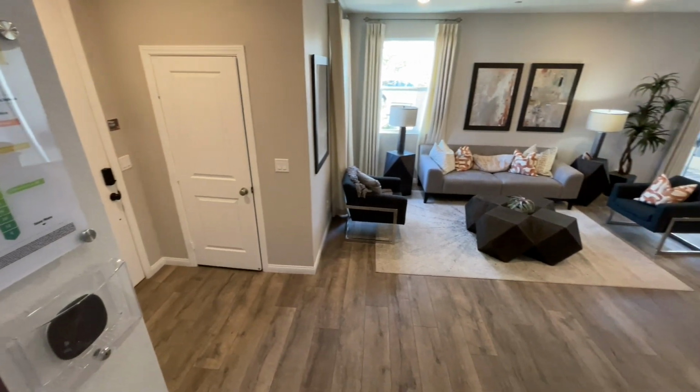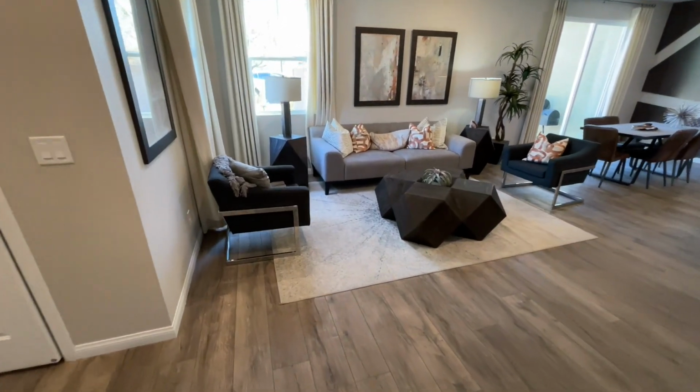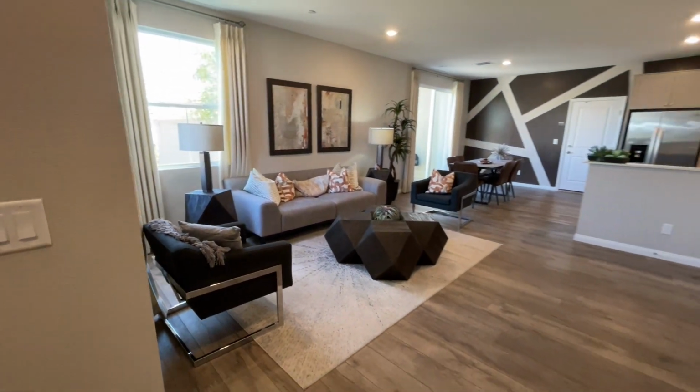Right here, we get to the living area. So I do like this downstairs area because it's very, very open.